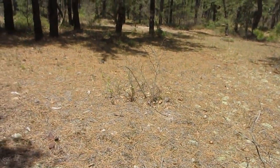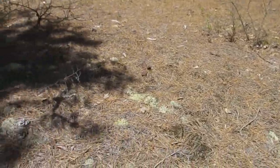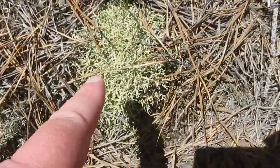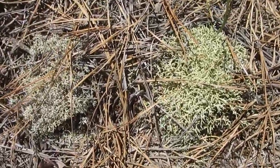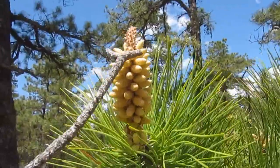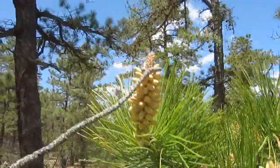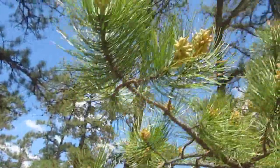Alright, this is a dry desert-like area, so actually we've got two different kinds of lichen. You can tell them apart because of the different colors. This is reindeer lichen on the left, and this is thorn lichen on the right. See the difference? Now watch this, something cool happens. See the pollen that comes out of here. Yeah, you get the idea. I don't want to get too much on the camera. I already got a lot on there.